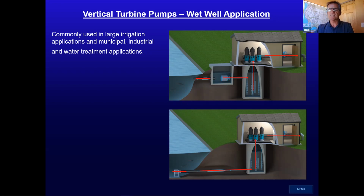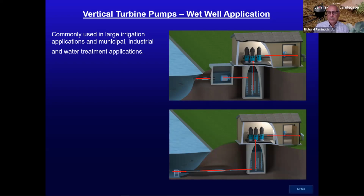Golf courses, essentially the same thing, usually very large volumes, but also higher pressures. In ag applications, you can get away with 40, 50 pounds. Golf course applications, you tend to be well over 100. So large parks, large sports complexes, things like that, that's typically where you're going to see vertical turbine pumps.